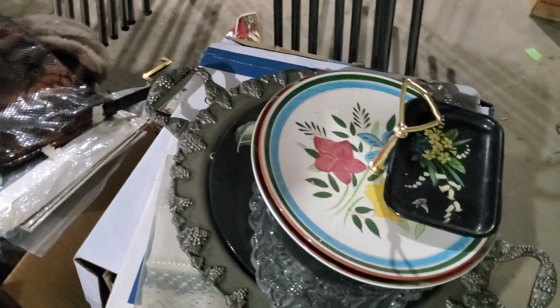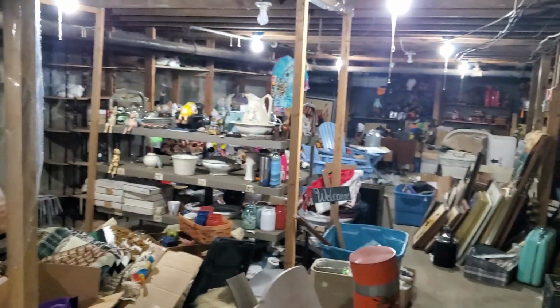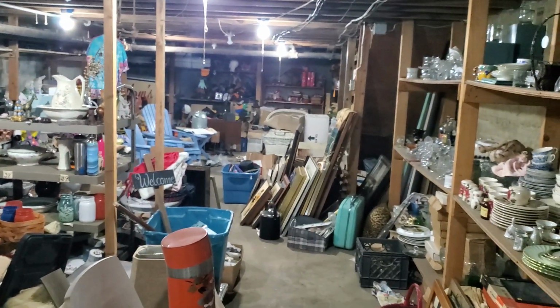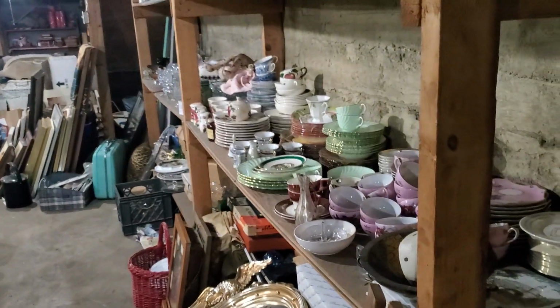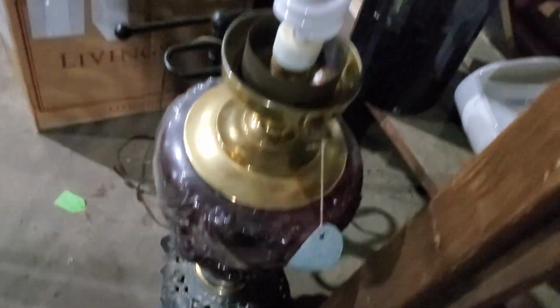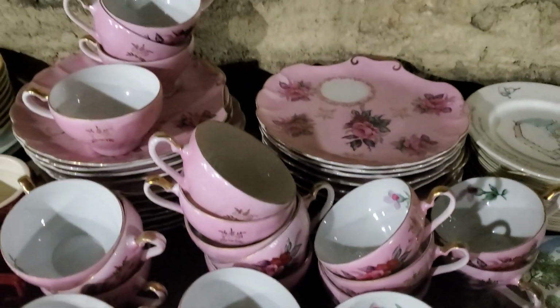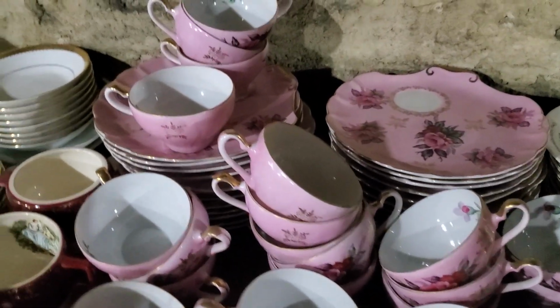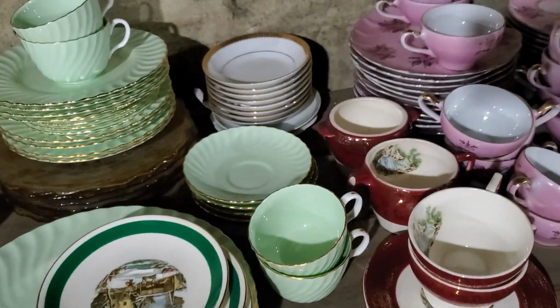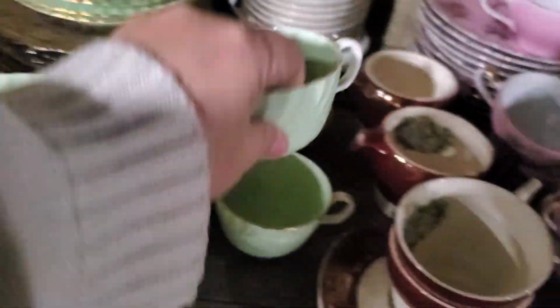And all these boxes are filled. Yeah, there's some silver plate trays, more Stangl pottery, speakers, but then you guys can see there is a lot of other items. Another glass lamp. It's like a purplish hue to the glass. These are some older china, chintz looking china. These are Minton, which Minton's a good company.